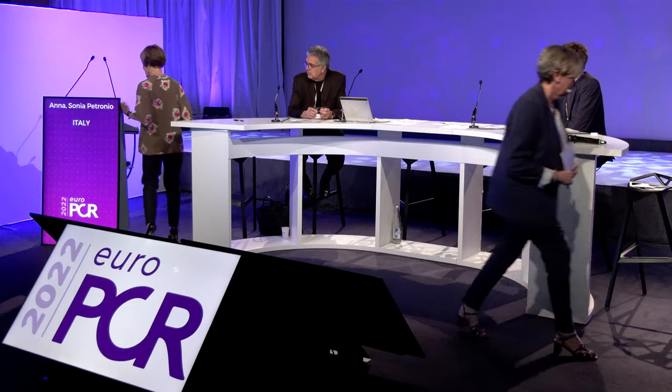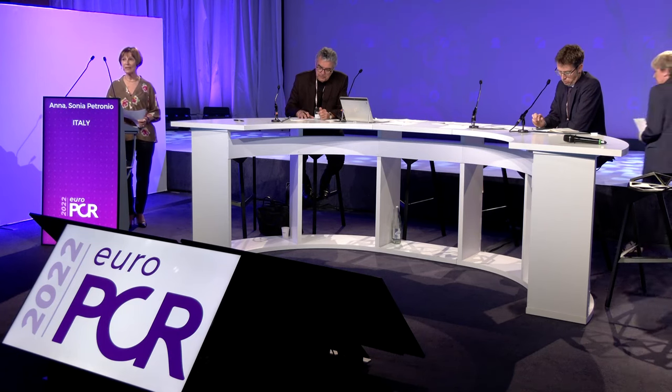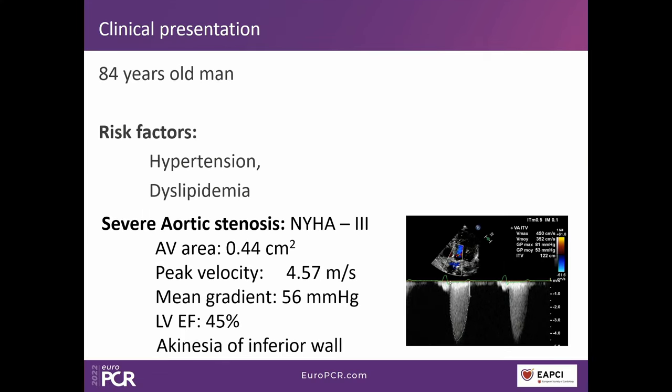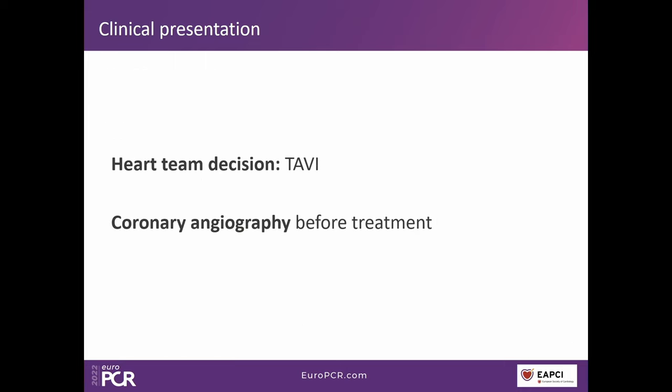So we think we can begin to present the case of a patient. Please, the slides. We have an 84-year-old man with some risk factors like hypertension and dyslipidaemia, with a severe aortic stenosis. He's in class 3 NYHA, with a peak velocity of 4.5, a mean gradient of 56, a mildly decreased ejection fraction of 45%, with an akinesia of the inferior wall. The heart team decision was for TAVI, and a coronary angiography was done before the treatment.